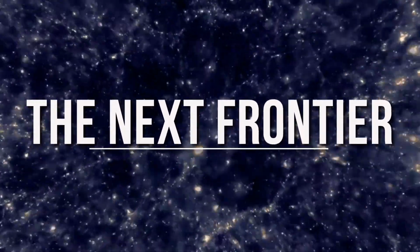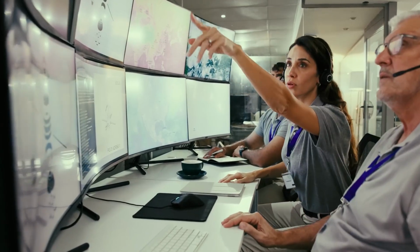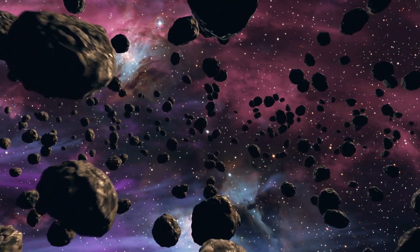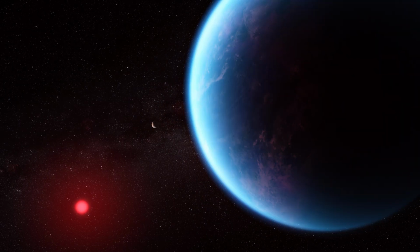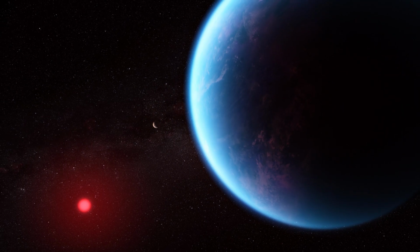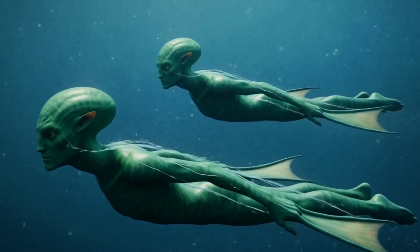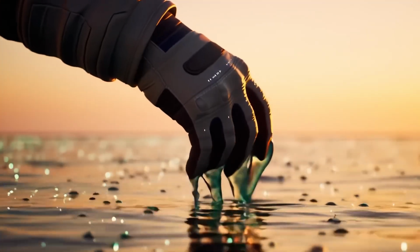The next frontier. Right now, the James Webb Space Telescope is watching. More data is coming, more transits, more fingerprints of alien air. Future missions like ESA's Ariel will study hundreds more exoplanets like K2-18b. Each one a new possibility, a new hope, a new mystery, and with each discovery, the line between science and science fiction gets thinner. What if one day we confirm dimethyl sulfide?